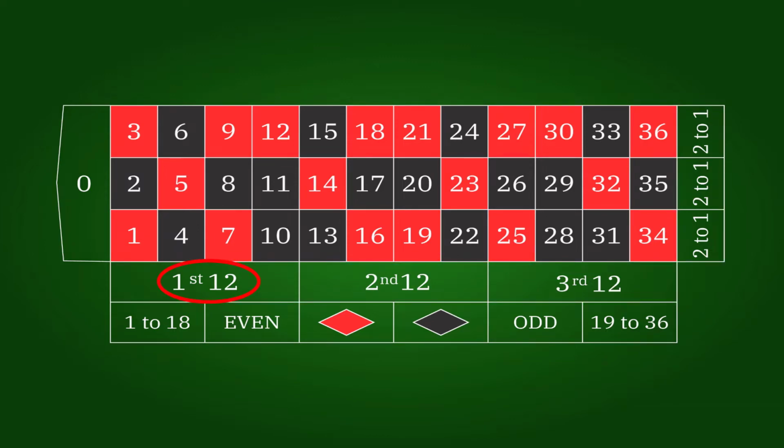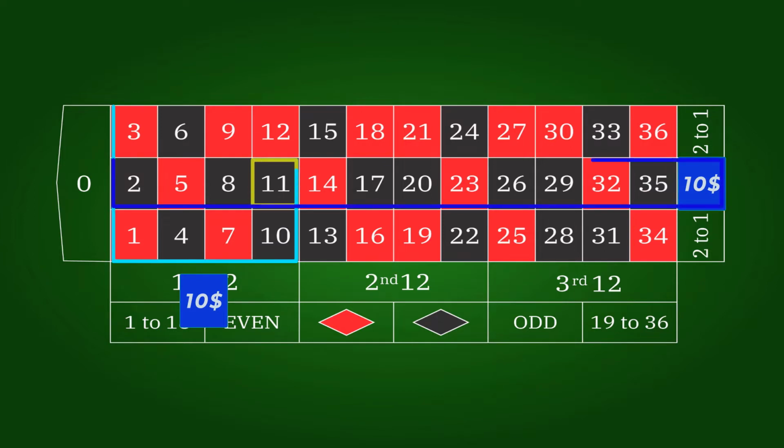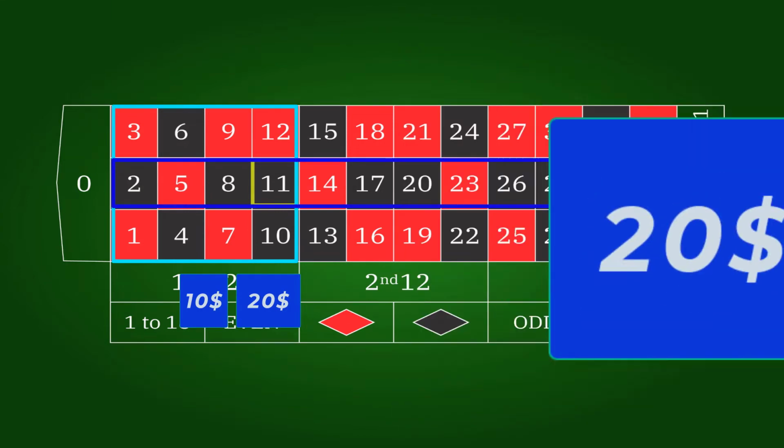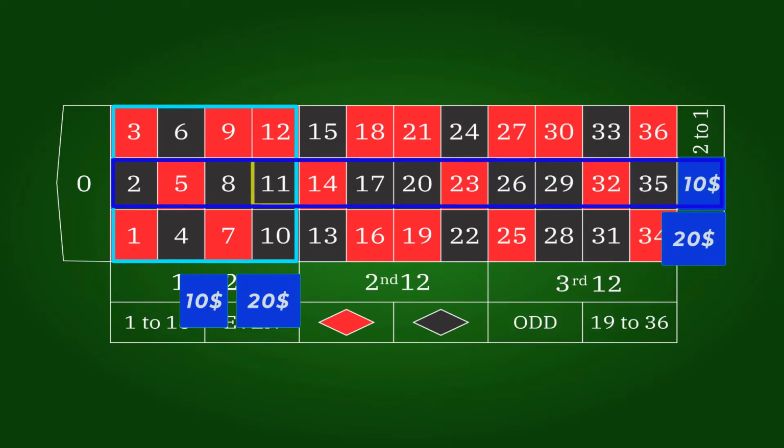Then there are 6 12-numbered bets. First dozen numbers 1 to 12, second dozen numbers 13 to 24, third dozen numbers 25 to 36, and the 3-column bets on the bottom of the table, which also include 12 numbers. Each of these bets pays you 3 times your money on a win. For example, let's say you place $10 on the first dozen and $10 on the middle column. If number 11 comes, which is on the first dozen and the middle column, then you get paid $30 for the dozen and $30 for the column bets. Total $60, total profit $40.